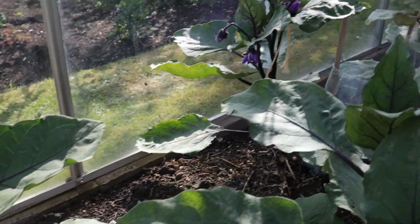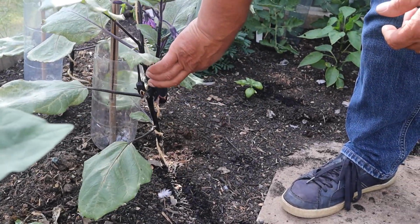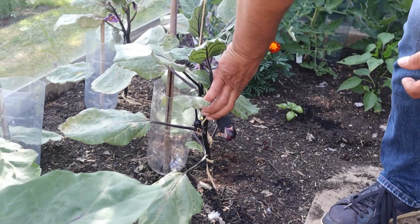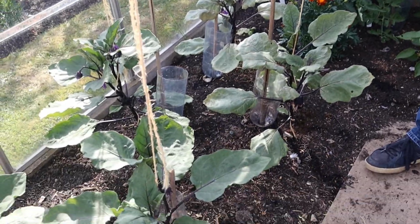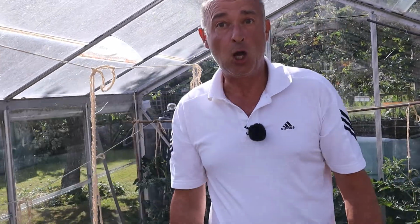So it's not going to be too long before we have some aubergines to eat. And this is a variety called Moneymaker. So I guess, like the Moneymaker tomato, going to be quite large aubergines, hopefully.